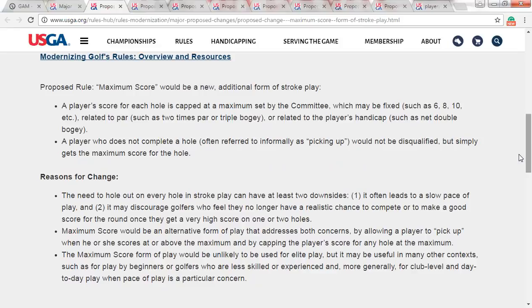Okay, so I guess we'll just read the reasons really quick here. The need to hole out in every hole in stroke play can have at least two downsides. One, it often leads to a slow pace of play. And two, it may discourage golfers who feel they no longer have a realistic chance to compete or to make a good score for the round once they get a very high score on one or two holes.